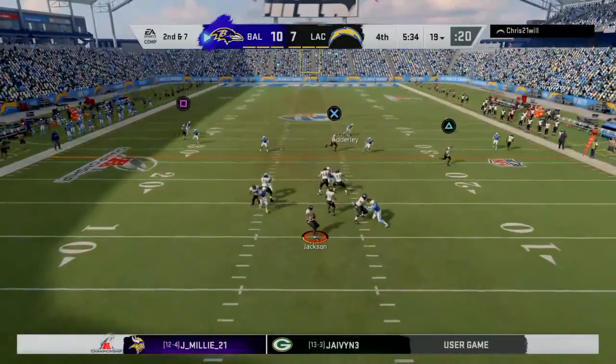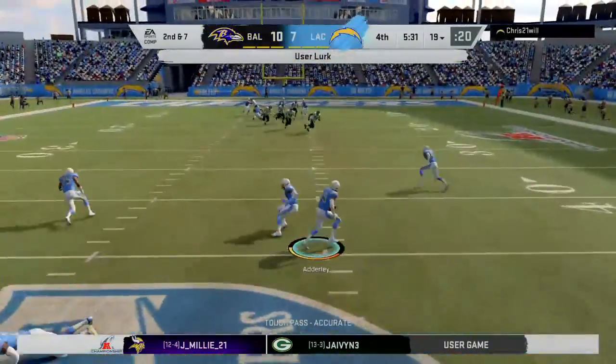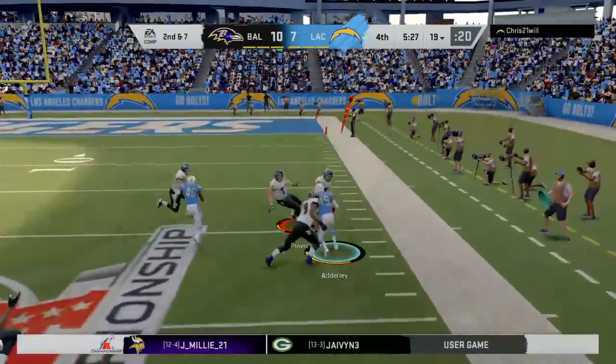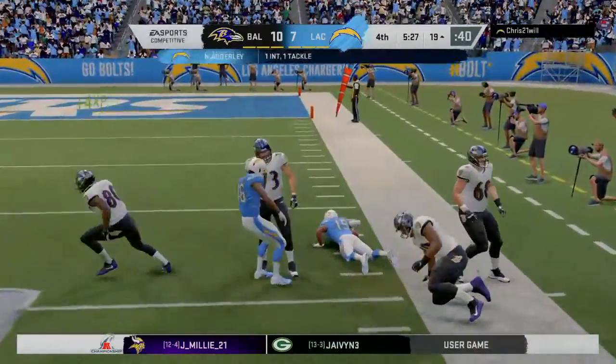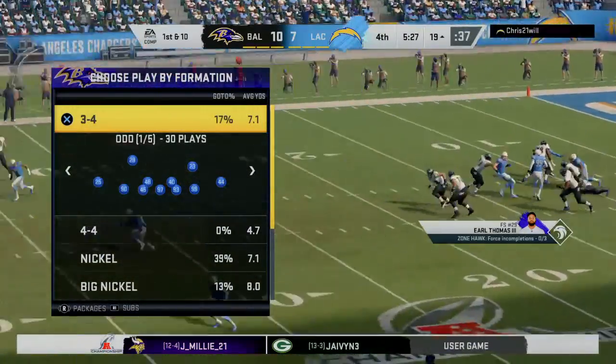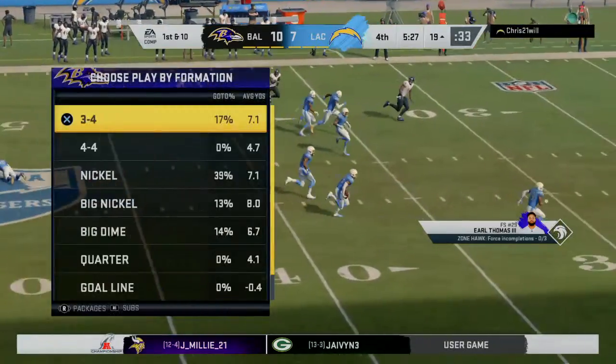On 2nd and 7, Jackson. And look at this, they get the turnover they needed. It's intercepted, picked off by Nasir Adderley. And they will be set up now as he brings this thing all the way back inside the 20. Don't throw this way. That interception sets them up beautifully already in the red zone.